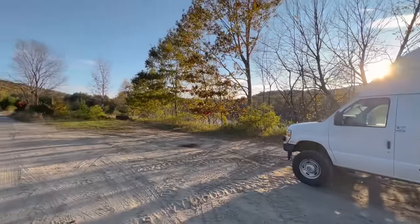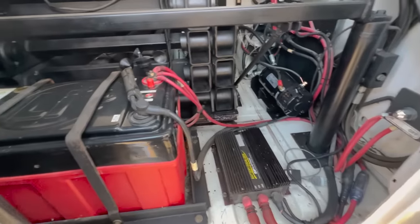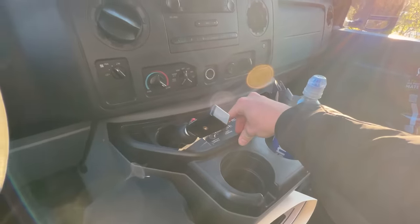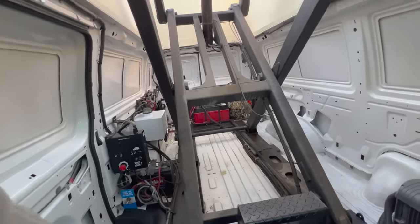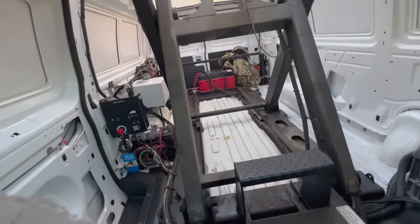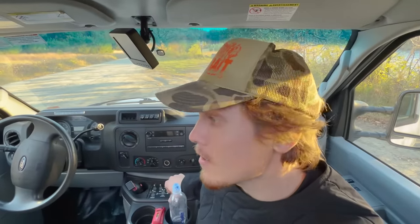All right, well, this is probably just about as good a spot as any. It's hard to find camp spots up here in upstate New York. Power. All right, I just got in and it wasn't level enough, so it wasn't gonna go up all the way. So we're gonna see if it's level enough now. Looks like it is. All right, cool. This thing is so crazy, man. Look at this giant piston. It's like having a cherry picker in the back of your van.